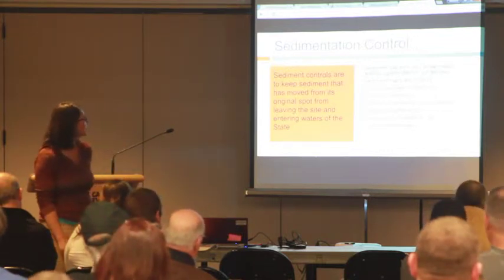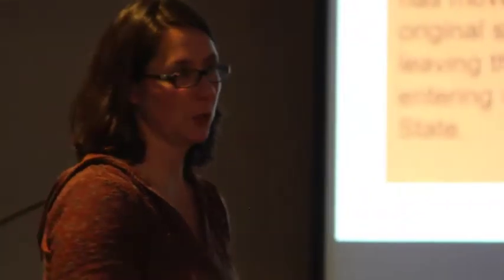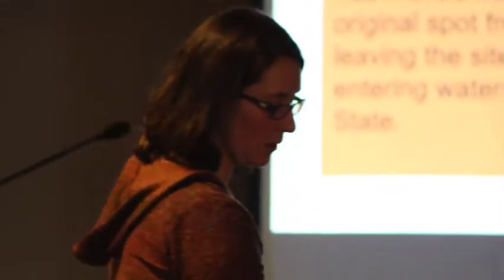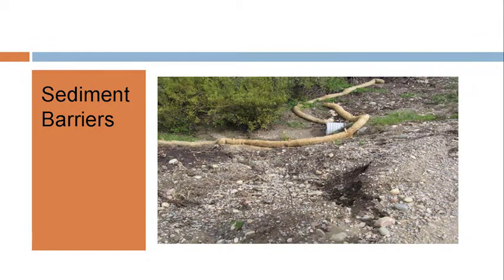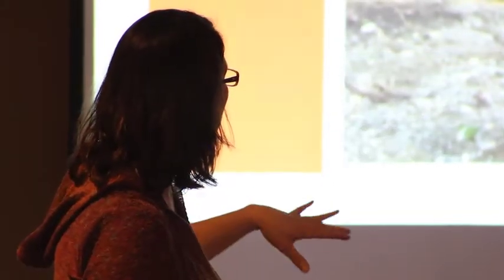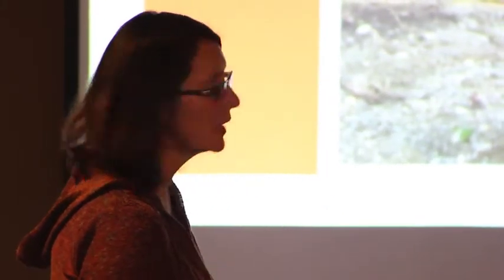Vegetated buffer strips, if that's going to be your only BMP, they have to be at least 100 foot wide. So make sure of that between that and where it would leave your site. If they're not that wide, you have to have another sediment control as well. So here are some examples. Straw wattles. They probably could have used some erosion control up above here. I think they're going to lose part of their road. But those straw wattles are keeping it from going into that waterway that's down beneath.